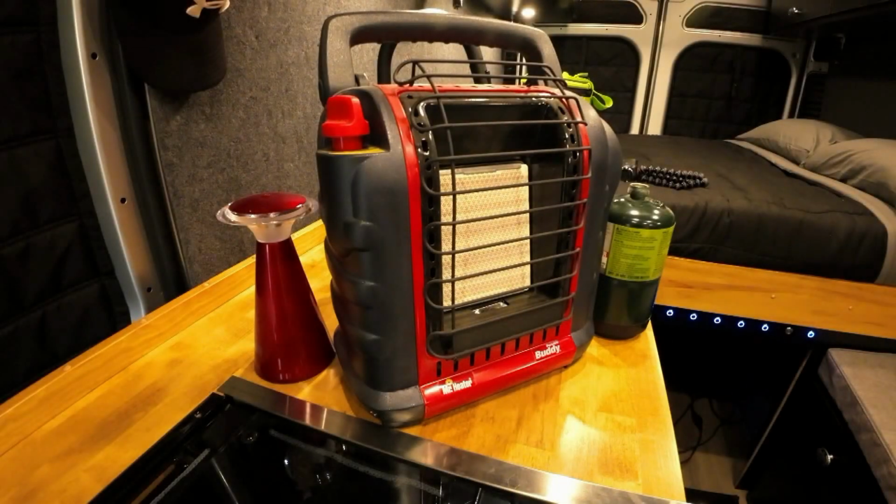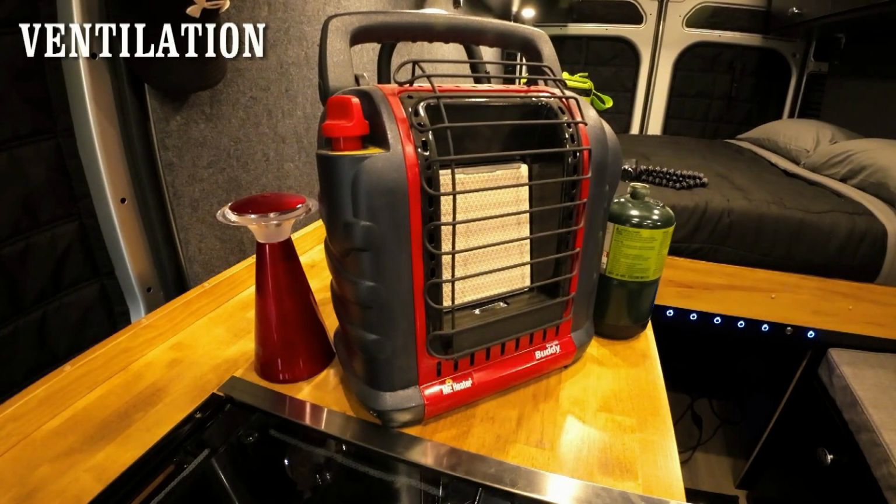My second option was the Mr. Buddy heater. While using a Mr. Buddy heater in your van can provide portable and efficient heating, there are some potential drawbacks and safety concerns to consider with these as well. The first being ventilation. The Mr. Buddy heater requires proper ventilation to prevent the buildup of carbon monoxide. In a confined space like a van, adequate ventilation might be a little bit challenging. Inadequate ventilation can lead to a dangerous accumulation of carbon monoxide.